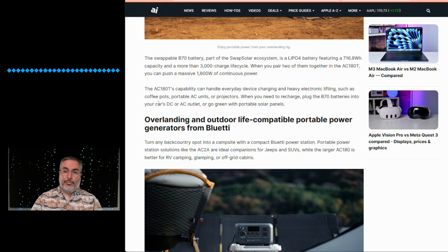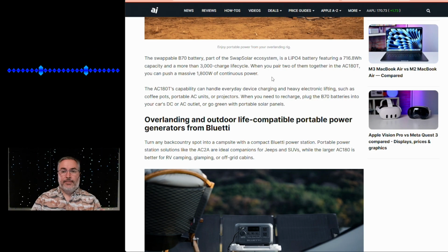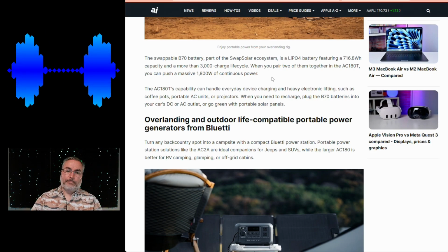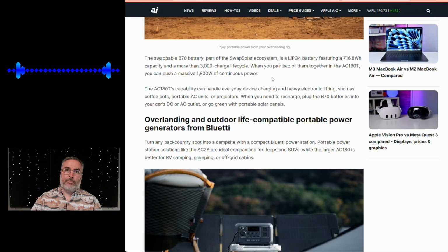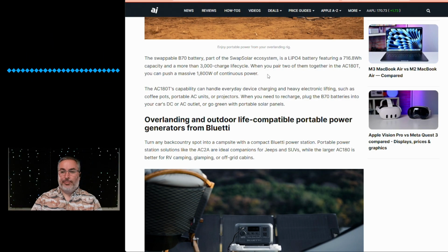Yeah, it's a LiFePO4 battery, featuring 716.8 watt hours capacity and more than 3,000 charge life cycles. Imagine a swapping service that could just charge these up and do battery swaps 3,000 times before it needs to be recycled. I mean, wouldn't it be funny that somebody who supports things like coolers could be the impetus for a change in the automotive industry? Yeah, that would be amazing.